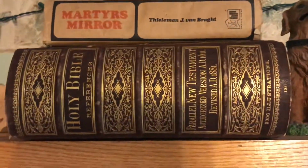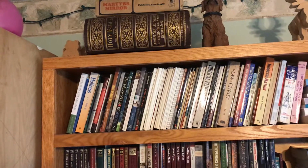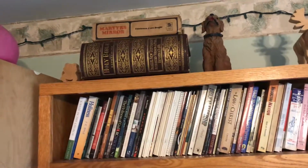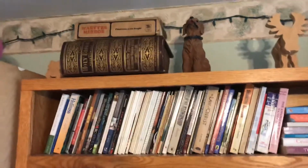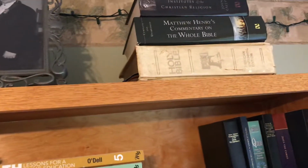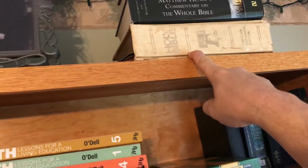Oh yeah, so you wanted to ask about the big books. So, big books. Oh, yes. On the bottom there is an 1885 Bible. It is like a wooden inlaid cover. It's pretty cool. And then Martyr's Mirror is actually a book about martyrs from the Mennonite persuasion. And then here we have Calvin's Institutes of Religion, Matthew Henry's commentary on the entire Bible, and then this one here. This was my family Bible. So that has like my parents and my siblings and aunts and uncles and grandparents and all that kind of stuff. I think that was a bicentennial celebration, like 1976 version Bible.